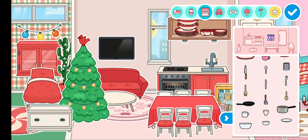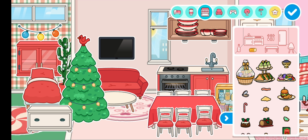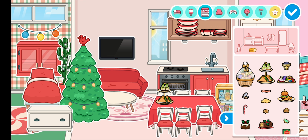Look. I want decorations. Which one's more important to you, the sink or the oven? Both of them. Because I'm going to help you. I'm going to give you a hack. Which one is more important to you? Wait, that's from the 5-star hotel. Because it's Christmas, okay? You're going to be so happy with the food.